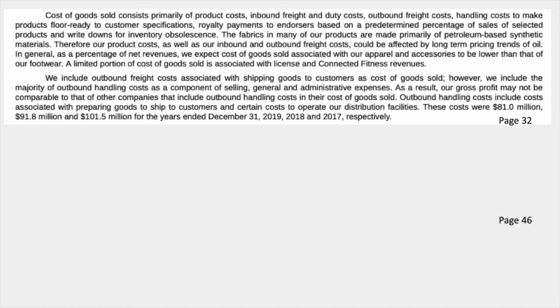On page 32, they say cost of goods sold consists primarily of product costs, inbound freight and duty costs, outbound freight costs, handling costs to make products floor-ready to customer specifications, royalty payments to endorsers based on a predetermined percentage of sales of selected products, and write-downs for inventory obsolescence.